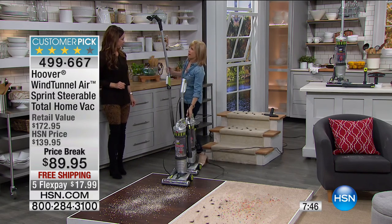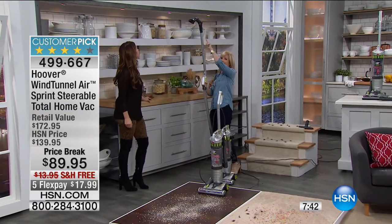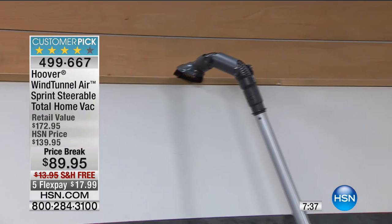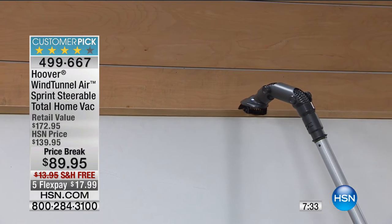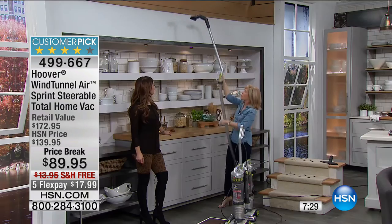Now earlier today, I was able to get up on top. Check out, because I've got the hose right here, the additional stretch. I'm able to dust all the way on top of here. So you can get your ceiling fans, you can get your crown molding, the chandeliers, and that's that super soft bristle brush right there. Nice.